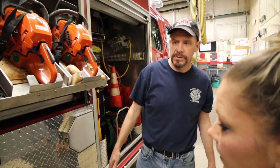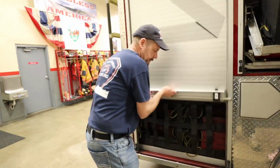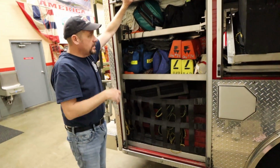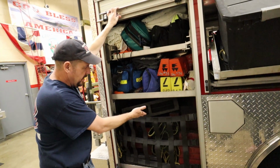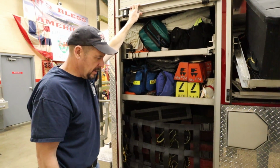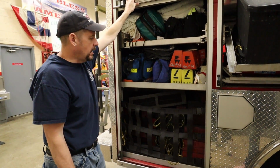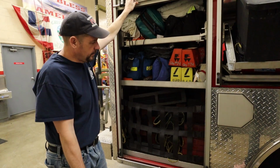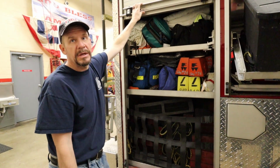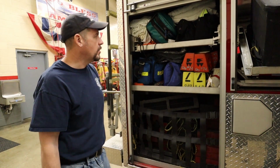So if we just rotate back here, this is our medical compartment where we have a variety of cribbing. We went with the turtle plastic cribbing just to get away from the wood. That way if it gets any type of contamination, it can be cleaned off instead of the wood where we'd have to throw it away. And then our medical equipment as well.